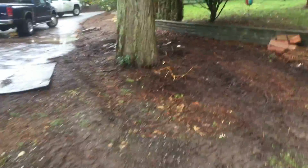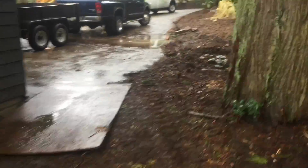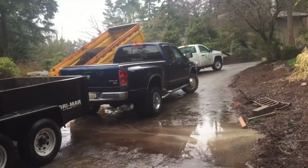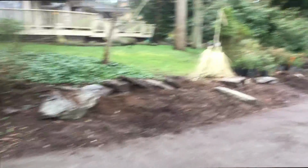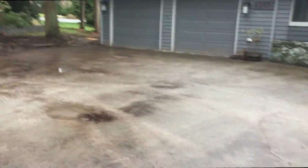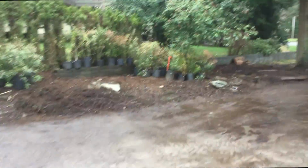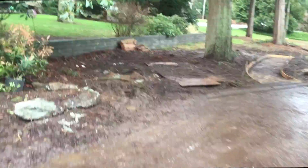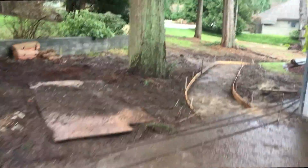All right, so we're getting started on the concrete path today. This will all be changed by the end of the day. We're going to frame it out today, and I think in the next day or so, we'll actually be pouring the concrete. The boxwood and all those plants have come out. We spread out some of the big rocks that we came across, cleaned out all the underbrush and dead plants, and put mulch in there. Over here, we got a bunch of wax myrtles that will be going in as a hedge, a fast growing Californica type species.